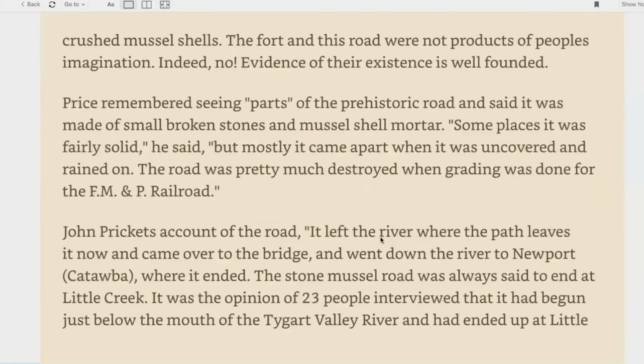The fort and this road were not products of people's imagination. Indeed, evidence of their existence is well founded. Price remembered seeing parts of the prehistoric road and said it was made of small broken stones and mussel shell mortar. Some places it was fairly solid, he said, but mostly it came apart when it was uncovered and rained on. The road was pretty much destroyed when grading was done for the FM&P Railroad.